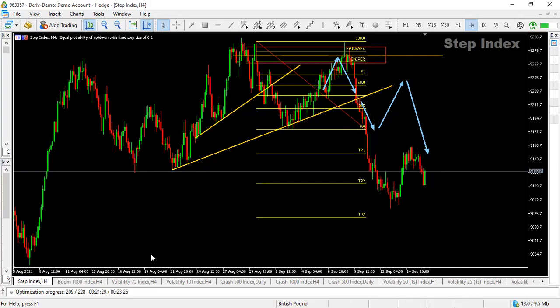All right, so we're going to be looking at step index, from 1000, V75, V10, crash 500, crash 1000. We're just going to look at those major ones over the next couple of minutes. So let's get right into it now.